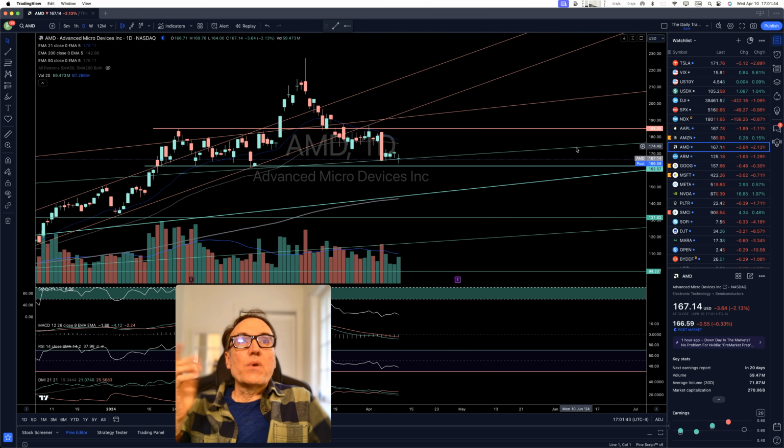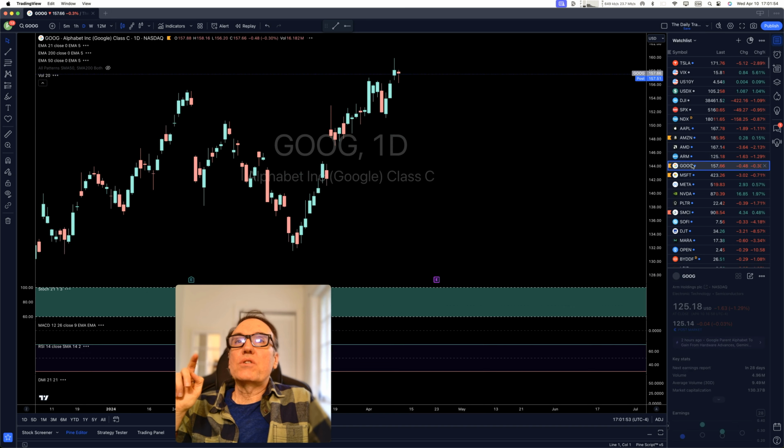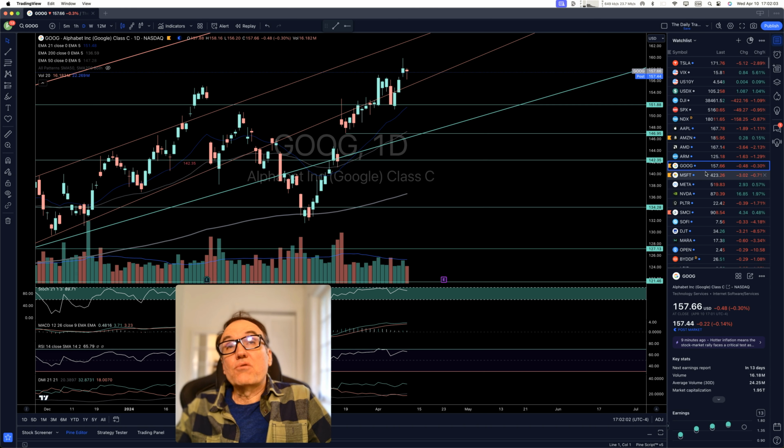AMD going sideways, need to break 162.57 right here, the support to short. ARM going sideways, need to break 160.50 to short. Google doing not too bad. This is another exception. It is into a bullish channel. So if you are into it, great. If you are not into it, you can enter right now.